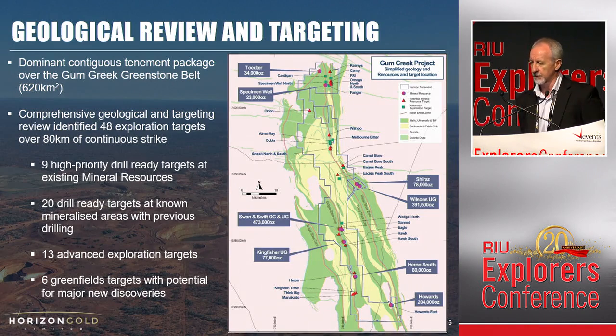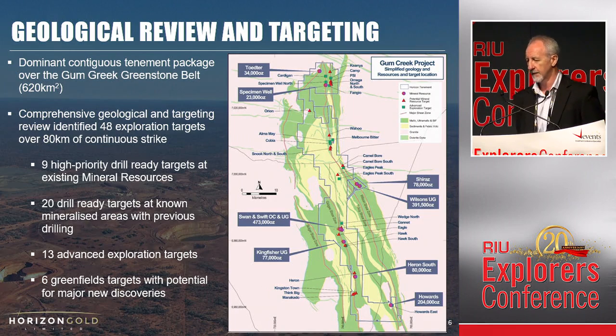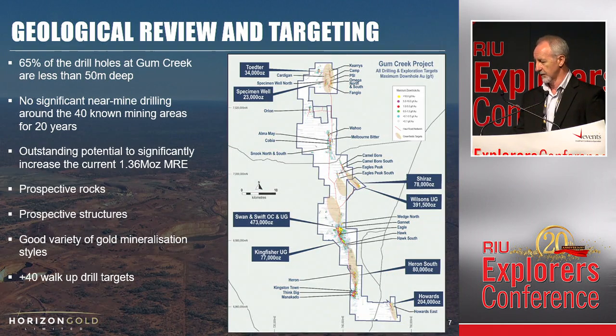Subsequent to Panoramic Resources selling their remaining 20% interest in Horizon in April last year, the new management team instigated a very comprehensive geological review and targeting exercise which identified 48 exploration targets over the continuous 80 kilometres of strike, which you can see there. Those targets are labelled and categorised on that plan. There's 9 high priority drill ready targets at existing mineral resources, 20 drill ready targets at known mineralised areas, 13 advanced exploration targets and 6 greenfields targets with potential for major new discoveries. You can see those regional targets shaded in gold there.